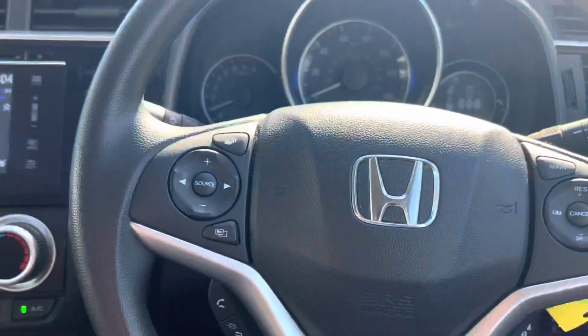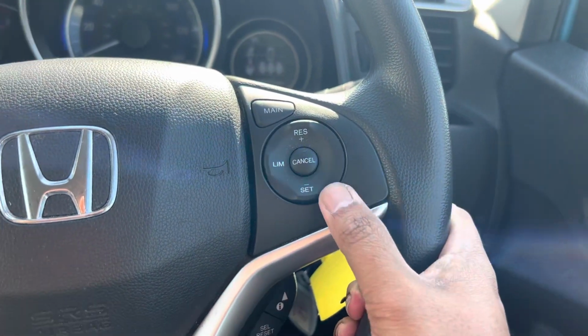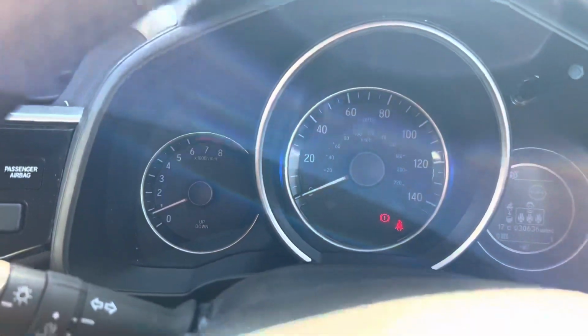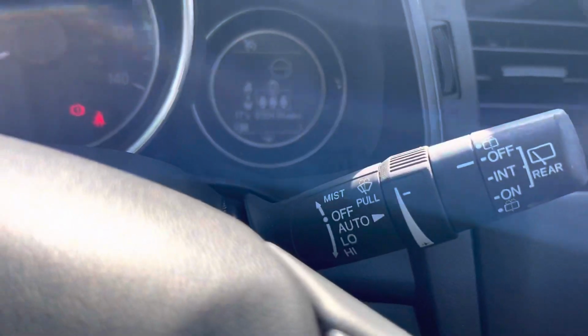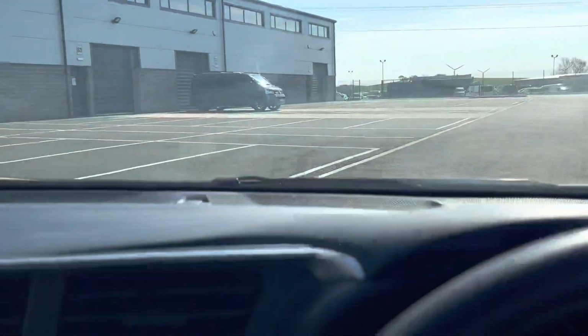Got multifunction steering wheel. On the left we've got Bluetooth handsfree function and your infotainment settings down here. On the right you've got your cruise control, your speedometer, your trip computer, and the car's done 30,636 miles, which is nothing. You've got your automatic headlights up here, auto wipers, your touchscreen infotainment with air conditioning. At the moment cooling off in this lovely weather.